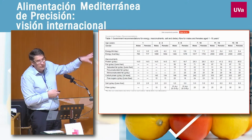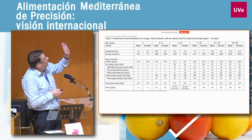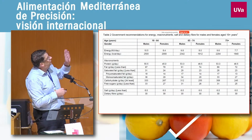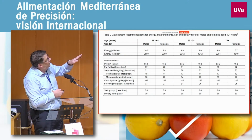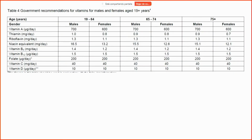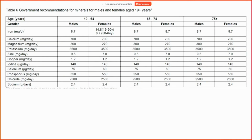So I have these slides, which are for the macronutrients and so on, according to age. This is children from 1 up to 18, children and adolescents. This is adults, males and females, 19 to 64, 65 to 74, and above 75 years of age. And then I have the same thing for the vitamins for children, vitamins for adults, minerals for children, minerals for adults. So anyone who wants the presentation, just ask me, you can see all of the details.